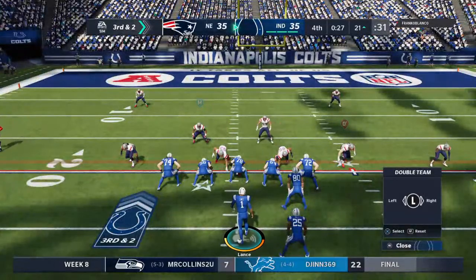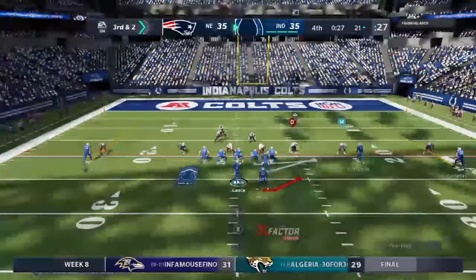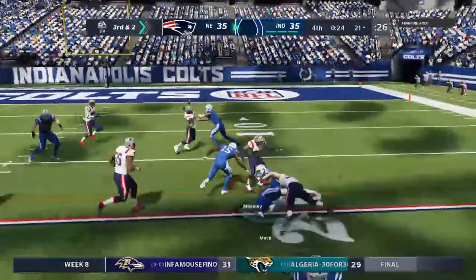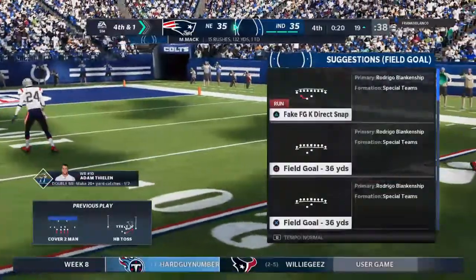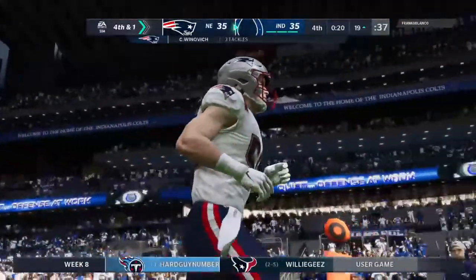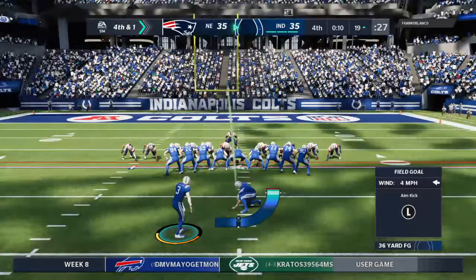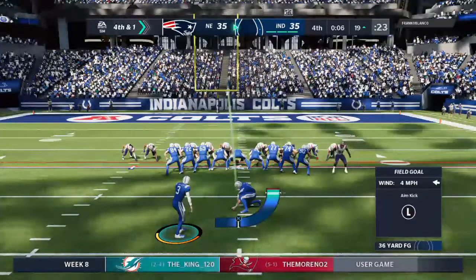Now they face 3rd and short. They'll try and run for this with Mack. And he'll at least get him inside the red zone here, down to about the 19. He needed 2, he got 1, and that's going to leave him with 4th down and a yard. Rodrigo Blankenship for the Colts field goal. A 36-yard attempt.